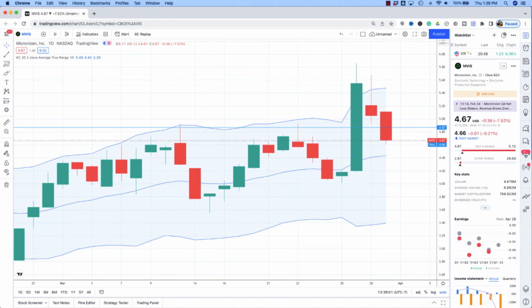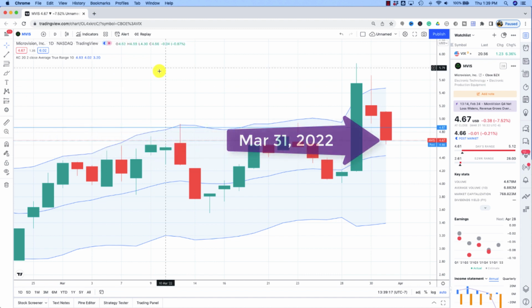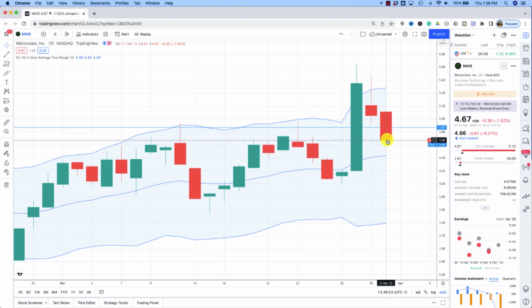So what actually happened and why did I decide to sell? I was concerned that the price of the shares would drop. The price had gone over the analyst estimate, it had gone over my estimate, and it appeared to be in an overbought condition. And so now let's jump forward to March 31st and actually take a look at what happened. So we can see here on this daily chart, March 31st, the stock price closed at $4.67. So sure enough, the price did drop from its high from March 29th when I actually sold my LEAPS option.